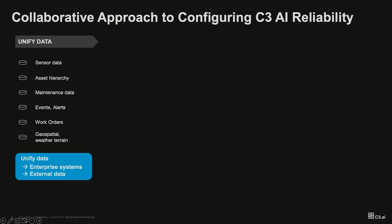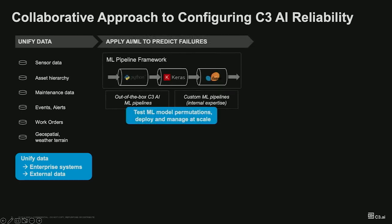So once we've unified that data, we then move on to another core piece of the application, which is applying AI and ML through pre-built yet configurable pipelines. So what that looks like for us is we're utilizing out-of-the-box anomaly detection models, or you have the ability to use your own models to use the data that's coming in, understand normal asset performance, and detect anomalies in that asset performance, or detect risks that might be occurring on your assets.